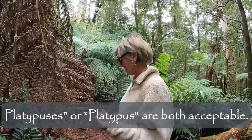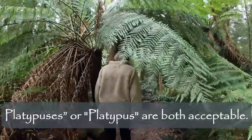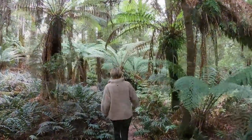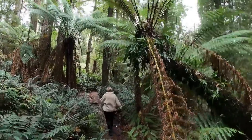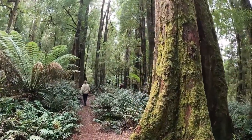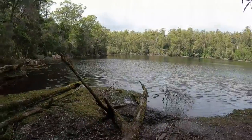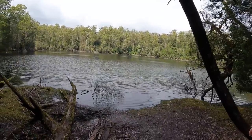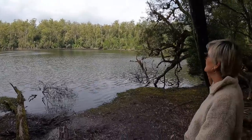Platypus, one word. I don't know. I'll have to check the plural on that one. Platypus, I think it might be like sheep. One sheep, two sheep, three sheep, more sheep. Quite picturesque. This is lovely. Okay, got to put this camera away before I fall over again. Beautiful big trees here. Not sure what they are, but they're gorgeous. Here we go. What's this lake called? Lake Chisholm. Flooded sinkhole. Fine example of a flooded sinkhole, if you ask me.